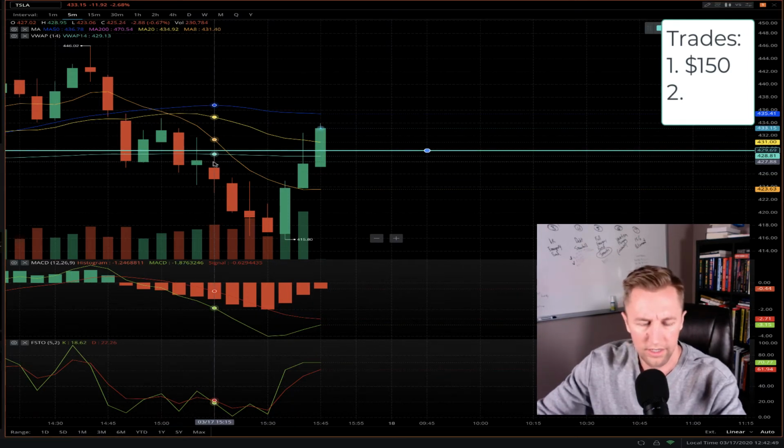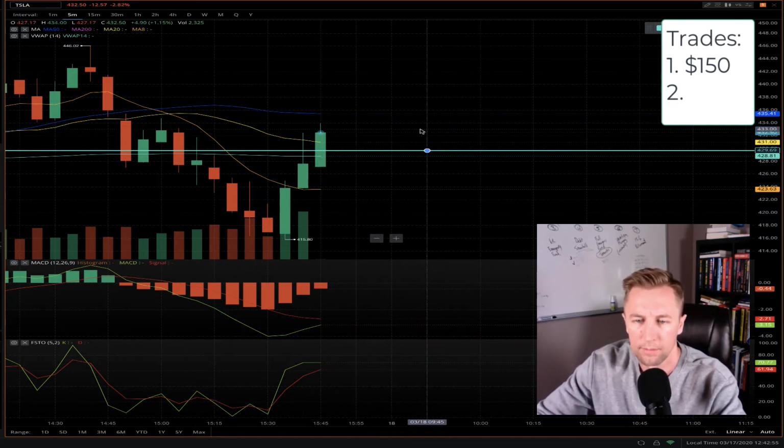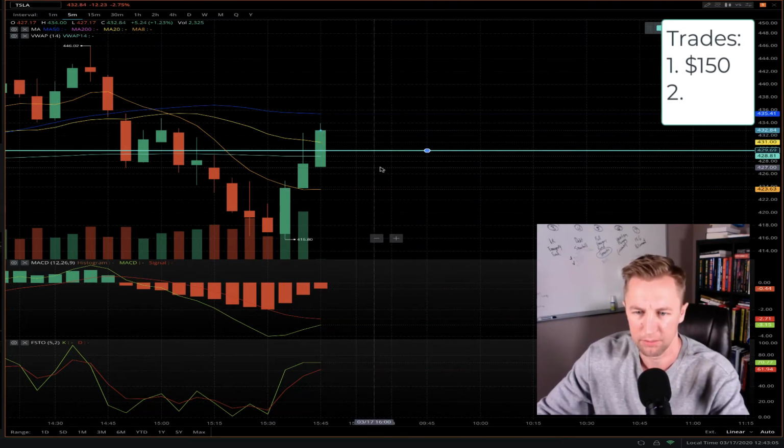So I just shorted in another 100, so I'm short 200 shares of TSLA, Tesla. It's running into the 50 SMA, so I still think this is going to be pulling back here. MACD is showing that it is curling over like it's going to be coming up, but these are some big movements to the upside, so I think I can still catch it moving down a little bit here.